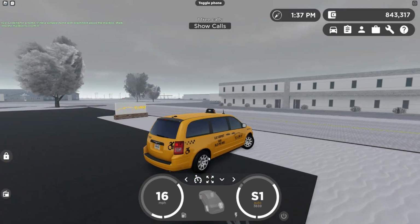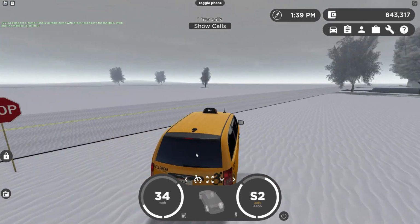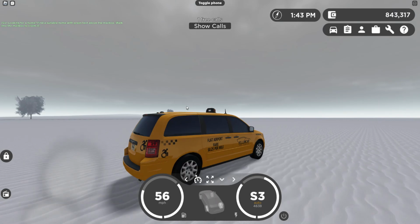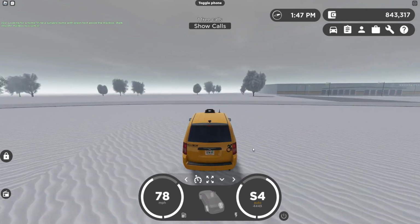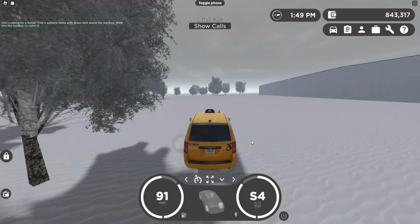Take this thing out for a speed run. Not a bad car. Definitely slower than that Robust. But it's a minivan from 2008. Is it 2008? Real slow acceleration. We're gonna need a lot of room to get this thing up to its top speed.